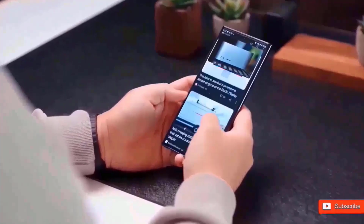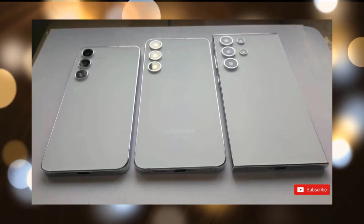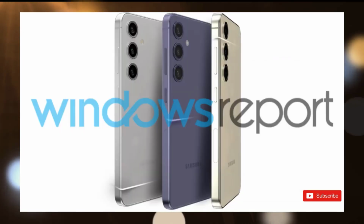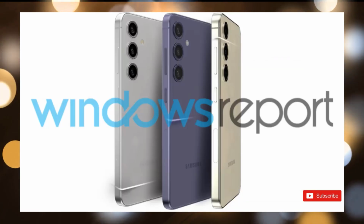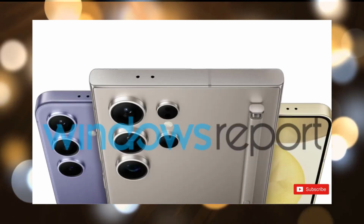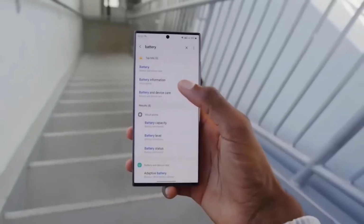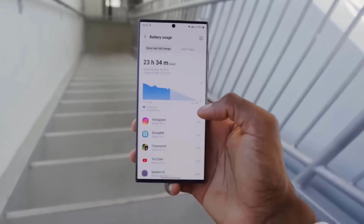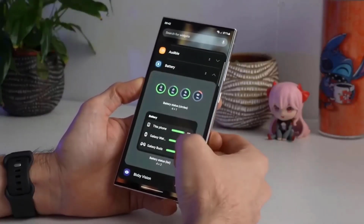The leaked official renders of the Galaxy S24 series are consistent with leaks and even resemble the real-life photograph of the S24 Ultra that surfaced a few days ago. These renders seem to be real. These renders have been provided by Windows Report, along with information on all three future phone specifications, including information on their heat dissipation mechanism.